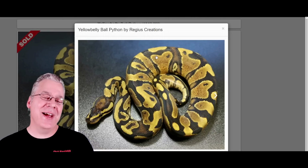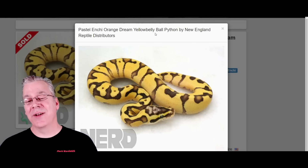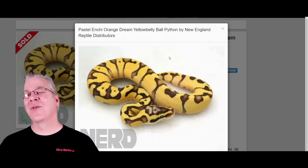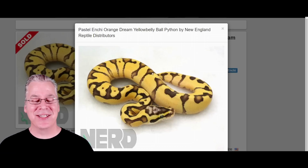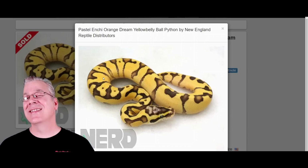And as far as my favorite yellow belly combination, this has got to be one of my favorite combos here. Yellow belly really shines when you mix it with brightening genes like pastel and orange dream. So this is the pastel enchi orange dream yellow belly. Makes for a really bright, really clean snake. And the enchi really reduces the pattern. I really love this combination. If you're going for the bright and flashy snakes, yellow belly is a must.